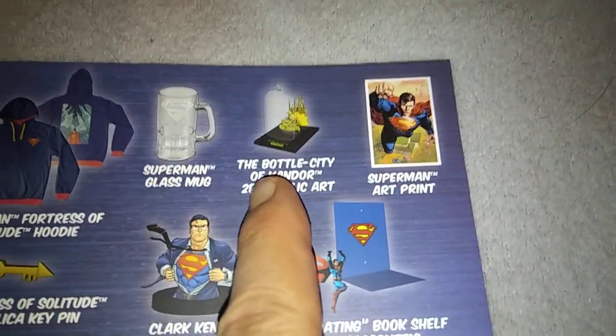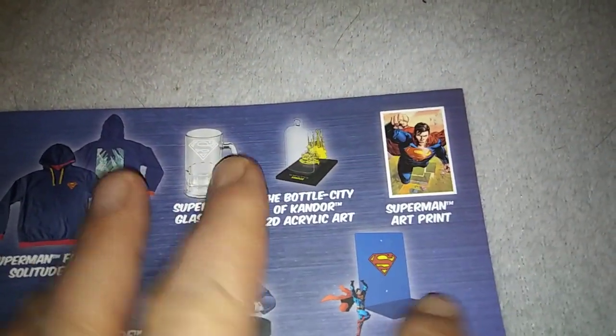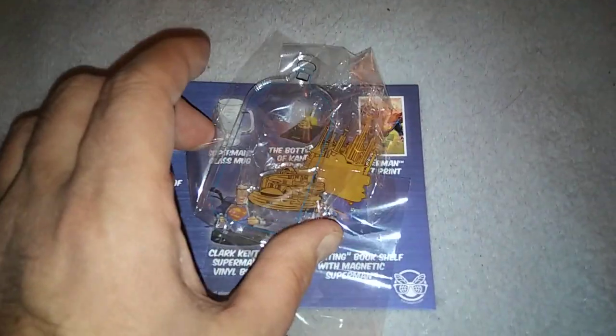The Bottle City of Candor art. I'll have to open that up and really look at it, but I think it'd be really cool. I have to look at it dead on. Maybe if the glass was a little bit bigger so you could still turn it a little. It looks cool if you're only looking at it dead on, like this. You put the glass piece in front of it, which doesn't really help much. But when you turn it a little bit, while it does have a 3D effect, if the glass part was bigger and you get a little off to the side, like they have it in this picture, it would still look like it's in the bottle.